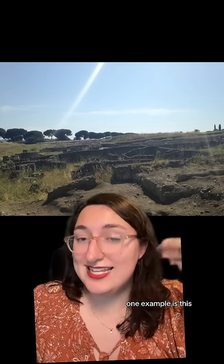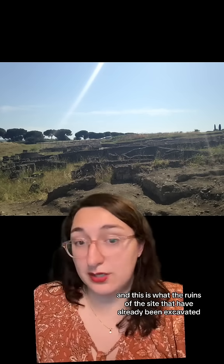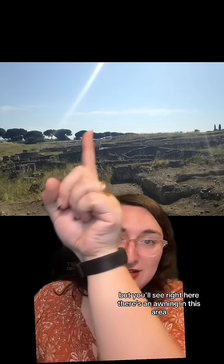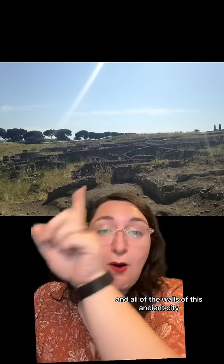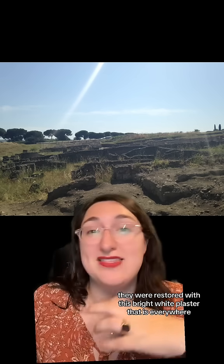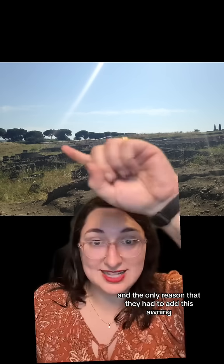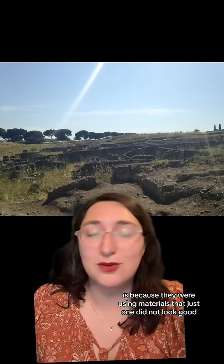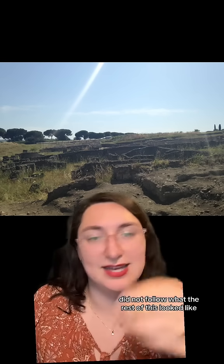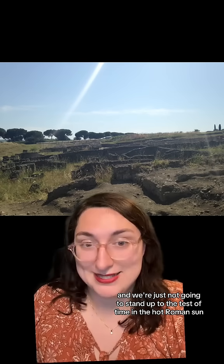One example is this, which was the area that I did my field school in outside of Rome. And this is what the ruins of the site that had already been excavated look like. And it's really hard to see, but you'll see right here, there's an awning in this area. All of the walls of this ancient city were restored with this bright white plaster that is everywhere. And the only reason that they had to add this awning is because they were using materials that, one, did not look good, did not follow what the rest of this looked like, and were just not going to stand up to the test of time in the hot Roman sun.